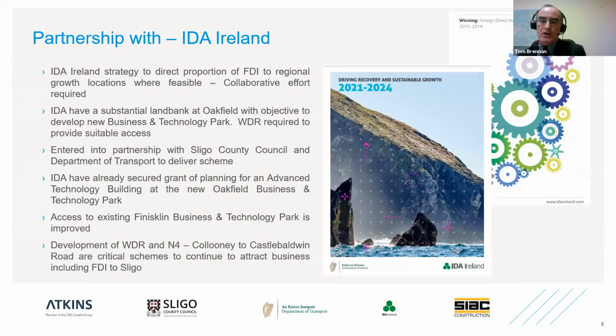The IDA strategy is to direct a significant proportion of the foreign direct investment that it attracts to Ireland to regional growth locations where possible. Now, this isn't always straightforward, and a collaborative effort is involved from local agencies like the local county councils and agencies that deal with cities like Sligo. The big attraction for foreign direct investment tends to gravitate towards big cities like Dublin. So we have to attract them to areas like Sligo.